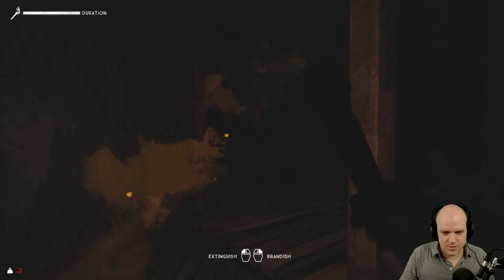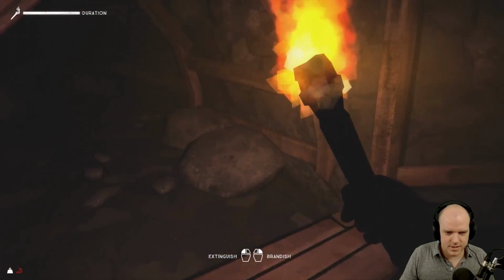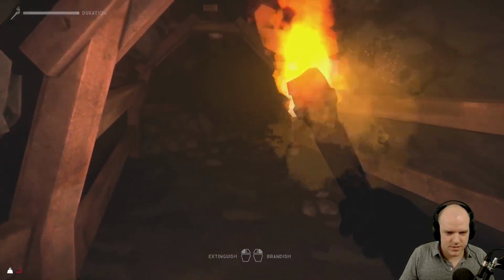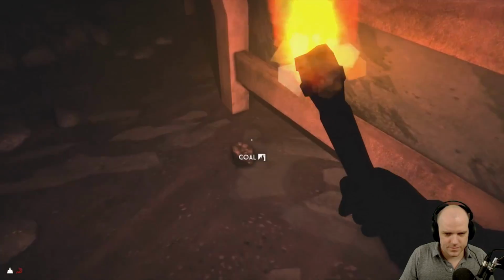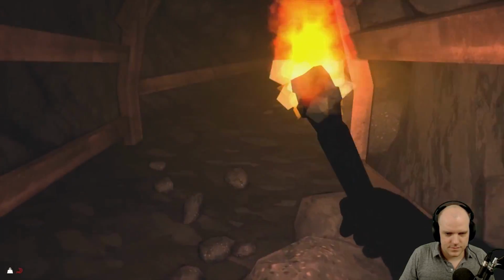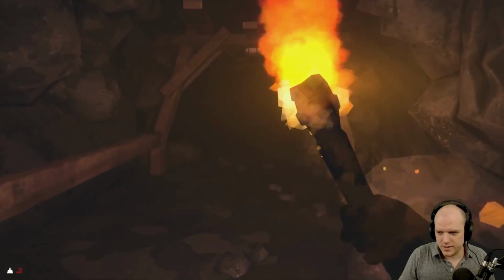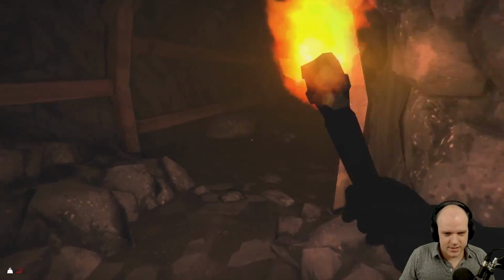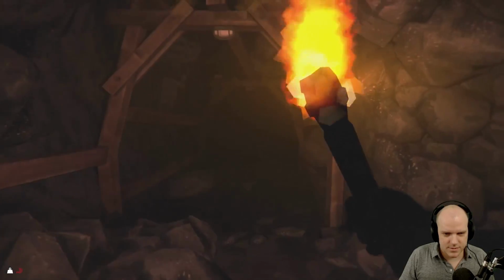I need to make some more torches. So if we find the required materials at the other end, I'll probably just craft a few more. And all the time that we spend exploring around in here, it just counts towards our 3 days. Man, this place is confusing.